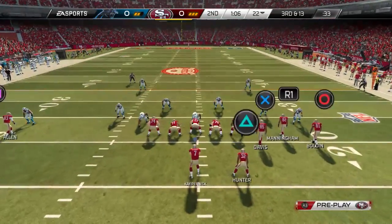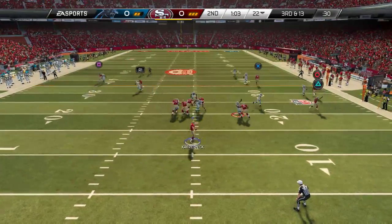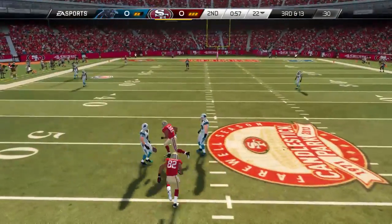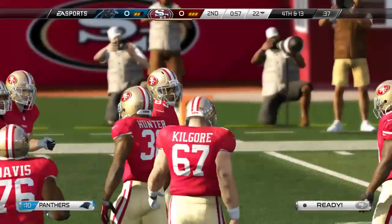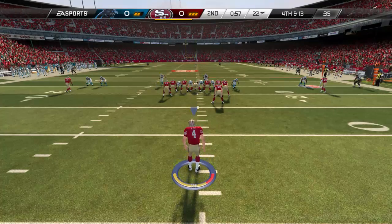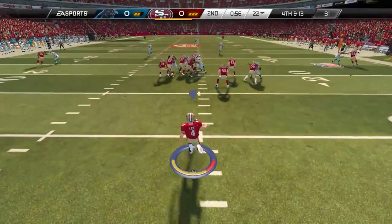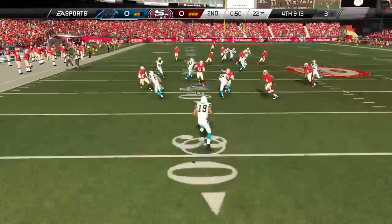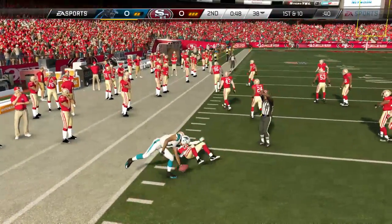Still looking for a first after that completion on second down. Kaepernick from the gun. In trouble now. Unable to complete that one, and that's a very quick three and out. Andy Lee will be punting this one. Again from the 24. And not until they pick up good yardage as he's brought down.